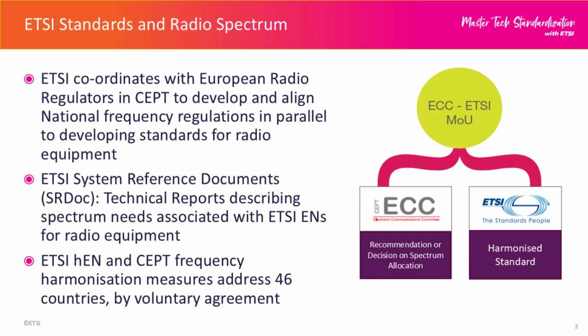ETSI coordinate with the European radio regulators in CEPT to develop and align national frequency regulations in parallel to developing standards for radio equipment. ETSI System Reference Documents, SR docs, describe spectrum needs associated with ETSI ENs for radio equipment.